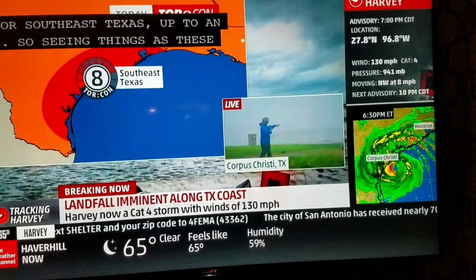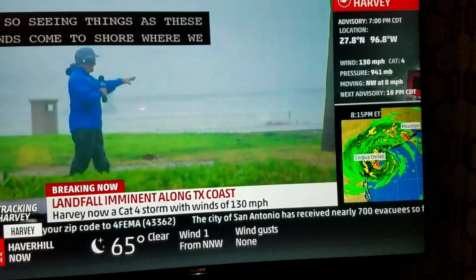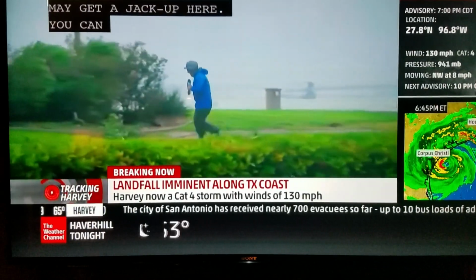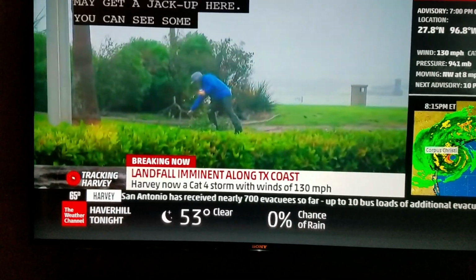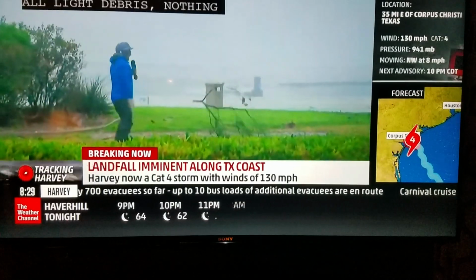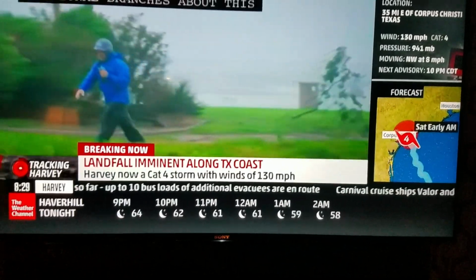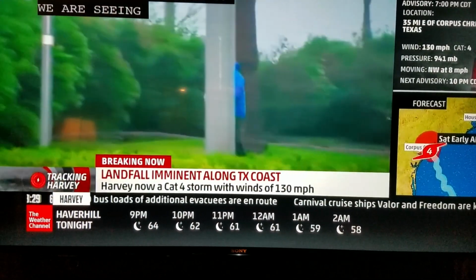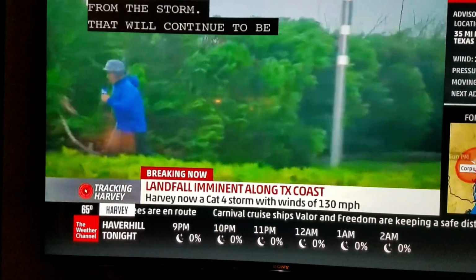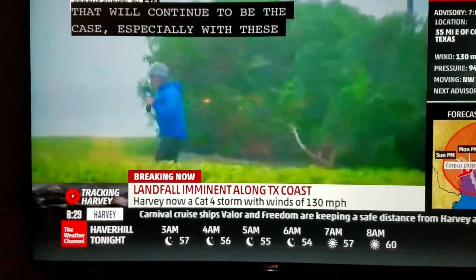Again, guys, you can see some of the debris. It's all light debris. It's not anything heavy here. Swirling around, occasional branches about this size right in here. This is about what we're seeing right now come in from the storm, and that will continue to be the case, especially with these kind of winds. This is strong tropical storm force to occasional minimal hurricane gusts is what we're dealing with through here.